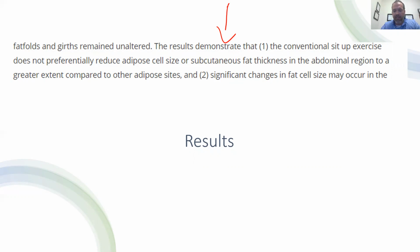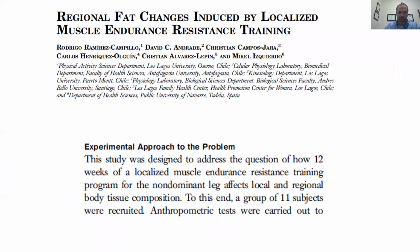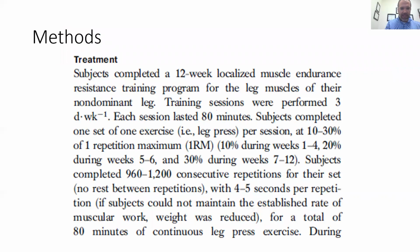One more study to make this point, because this study I'm showing you is extreme. If what they did didn't work in spot reduction, it's not going to work. These authors said, okay, let's take this one step farther. They had subjects come in and do a leg press on a machine with only one leg. And look at how much they did. They did 80 minutes of continuous pressing for a 12-week program.